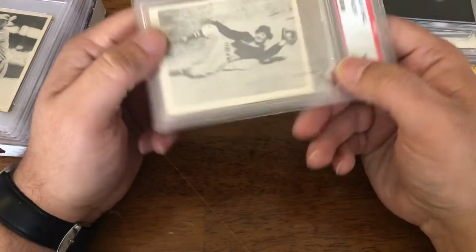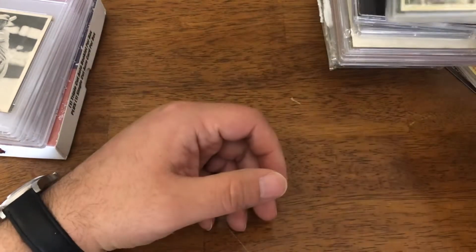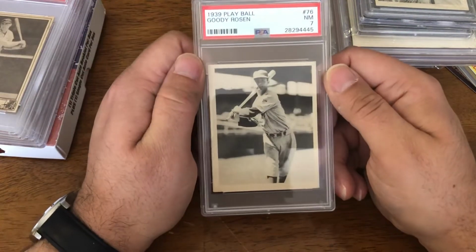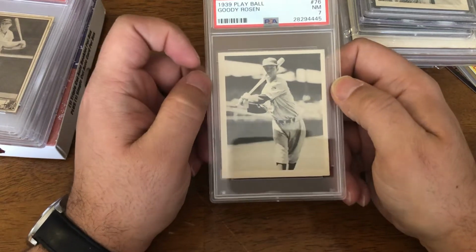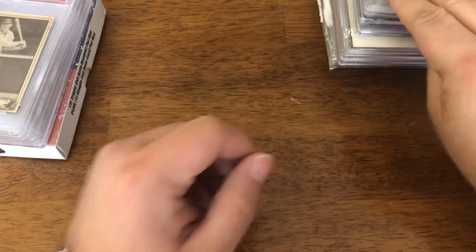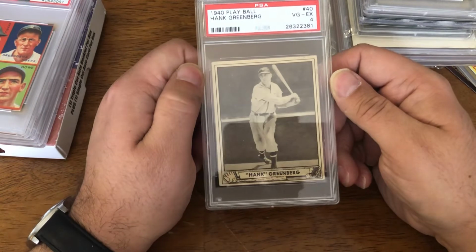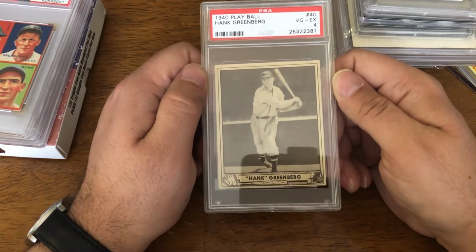This is added to the Jewish Baseball Players PC, as well as some of the others to follow. This being another one, Goody Rosen, 1939 Play Ball, and a 7. Of course, there were some good deals on some Greenberg, so I picked those up as well. This is the 1940 Play Ball and a 4.